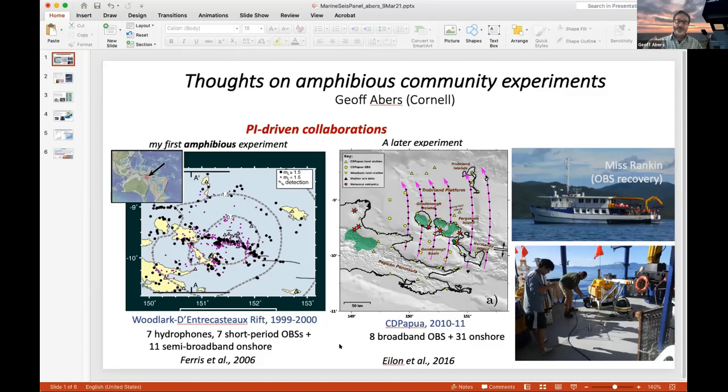In both of these cases, these are classic PI-driven collaborations. These are part of a much bigger project. The second one, for instance, had an army of geologists and petrologists studying these green rocks onshore, but we as the PI team, me and Jim Garrity as the seismologists, and Laura Wallace doing GPS, could plan and think about what exactly we wanted to do so it could mesh well with the other parts of the program. We also got to pick and choose some lovely little field vehicles like the Miss Rankin here, which we can talk about some other time.